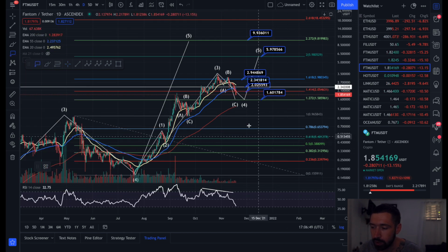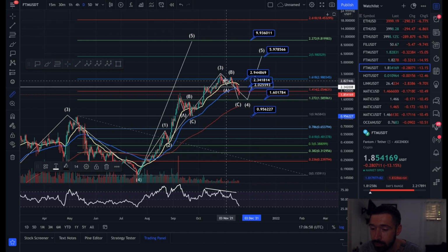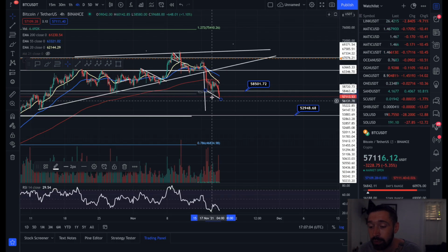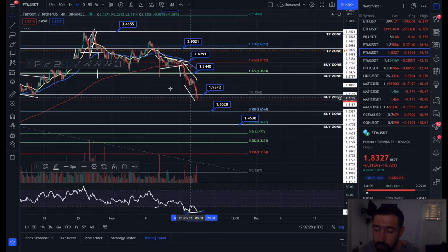I really don't see us coming all the way back down to this previous high, which was back in May. For Fantom, that would be a correction of about 72%. Maybe if Bitcoin came all the way down to about 52K, even I think it would have to come lower to see Fantom come all the way back down for that large of a correction. I just don't think it's likely that we'd come all the way back down to 95 cents. I think it's much more likely that we see some consolidation or a move back up, or come down to 165 and then see our bounce back to the upside.